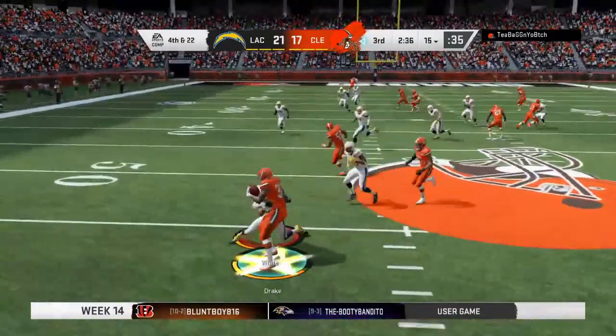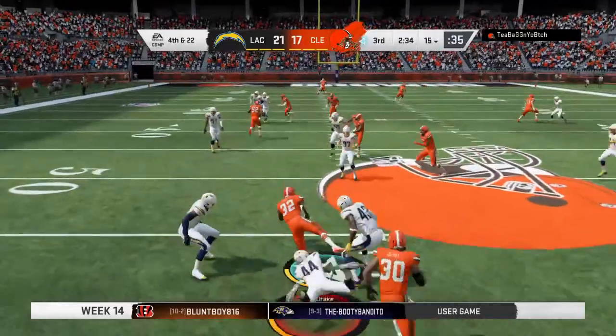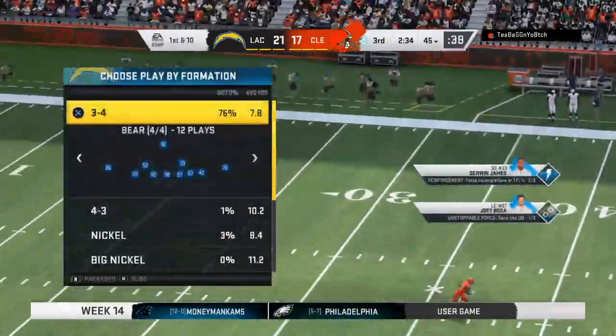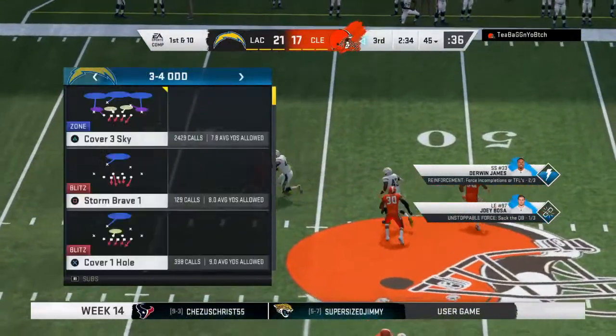Let's take it inside his own 40. It'll be a 44-yard punt, 6 on the return. And out will come the offense as they take over.